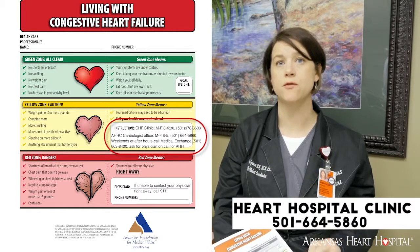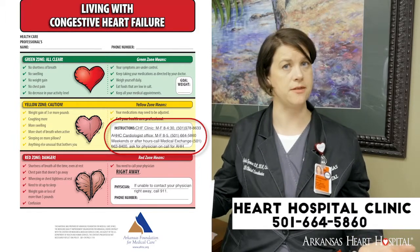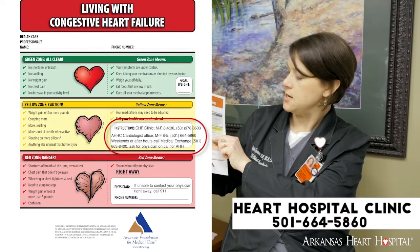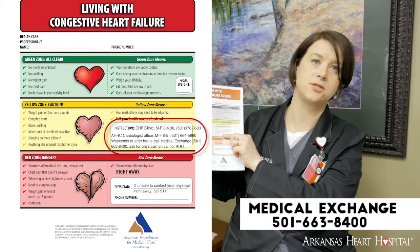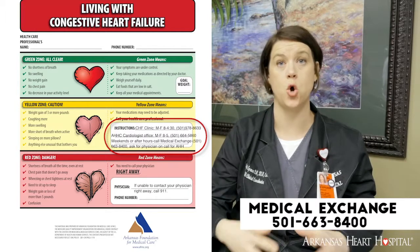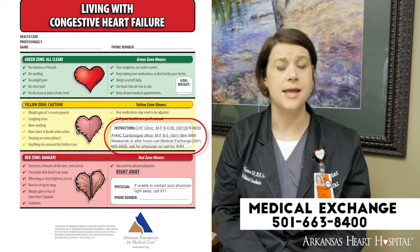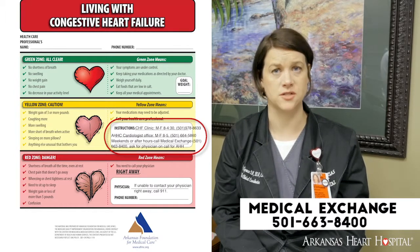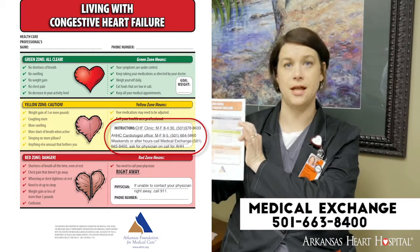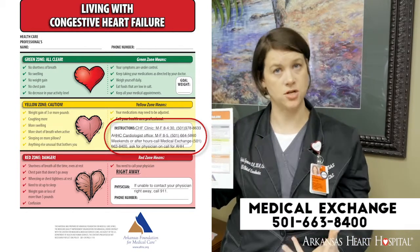If you have a problem over the weekend, and frequently this happens, it'll be Saturday afternoon and you realize your weight's going up and you can't breathe, what do you do? You do have an option other than just going straight to the ER. If you call on here, it says the medical exchange is 663-8400, 8400. You can call the medical exchange from 5:01 p.m. on a Friday up until 7:59 a.m. on a Monday morning, and just ask for the doctor on call for Arkansas Heart Hospital, and you will get a cardiologist all throughout the weekend. So if you find that you're getting into the yellow zone, and it's on the weekend, call the medical exchange, and then the doctor will tell you what to do.